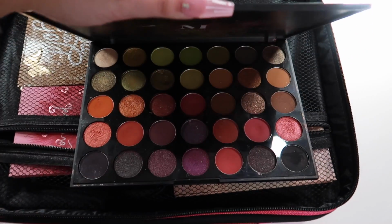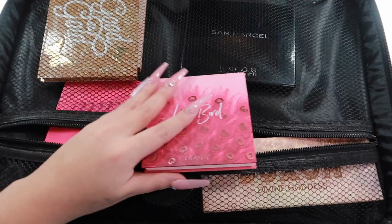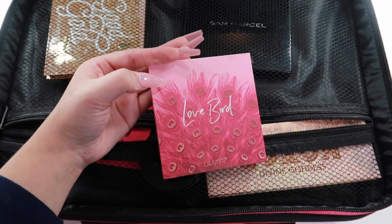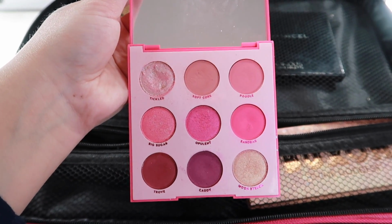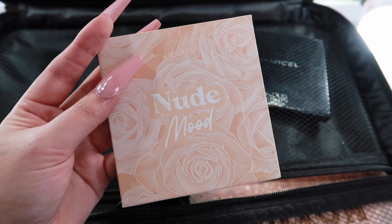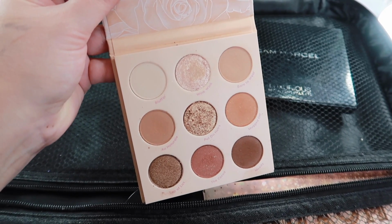Of course, I have a Morphe palette, and this is the Morphe 35M in here. I always love trying to get my clients into doing, you know, color and dramatic looks, because why not? So I have a pink cranberry palette right here. I do have the Oh La La palette by ColourPop as well. I also have the Good as Gold ColourPop palette. I do have the Nude Mood ColourPop palette, which is basically a brown glam smokiness palette, which I love.